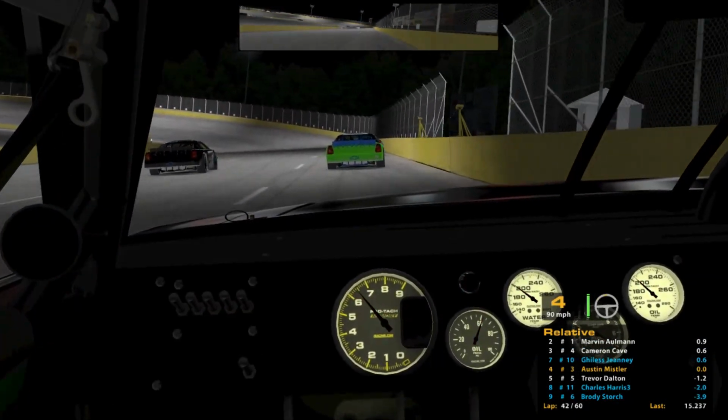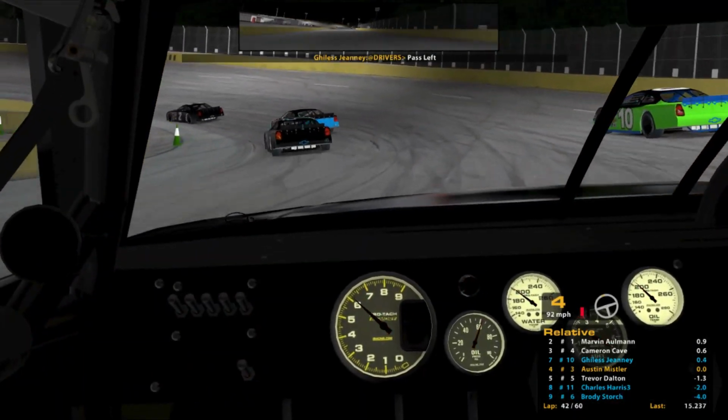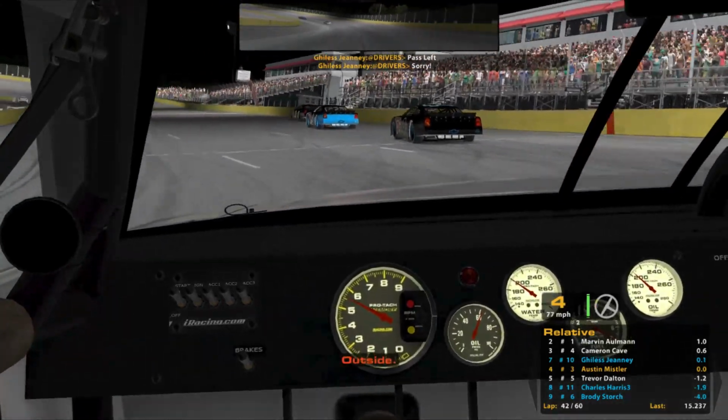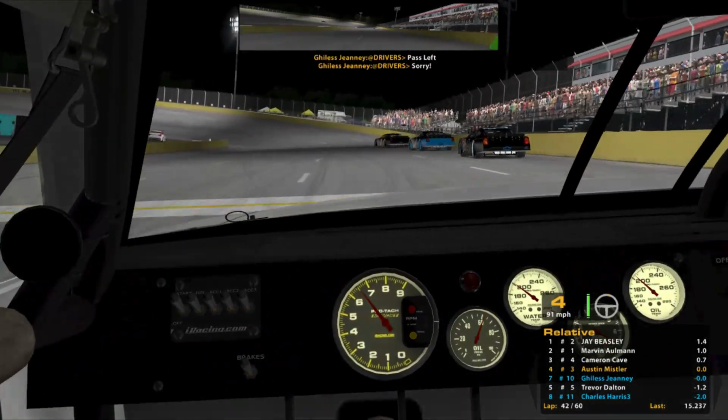Ooh, 10 car came down and just nailed the 4. He was the one that was typing a ton earlier. Don't come down and hit me, please.